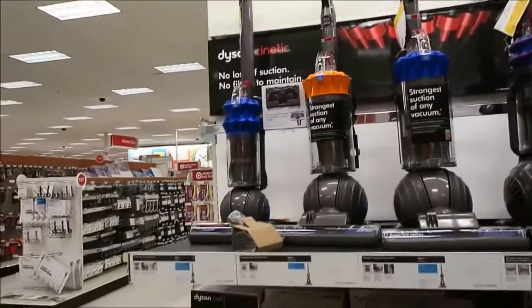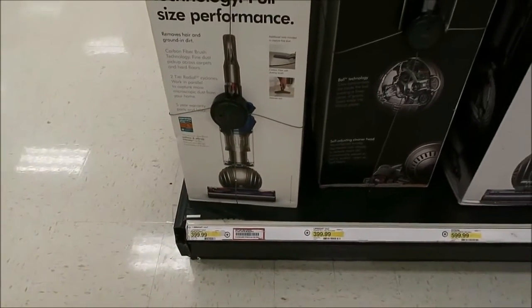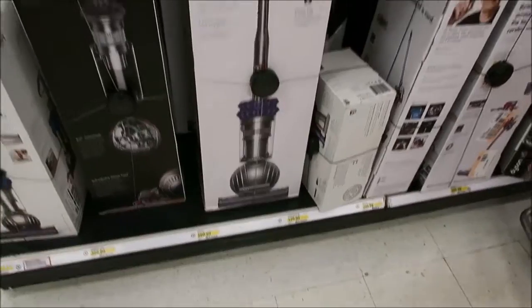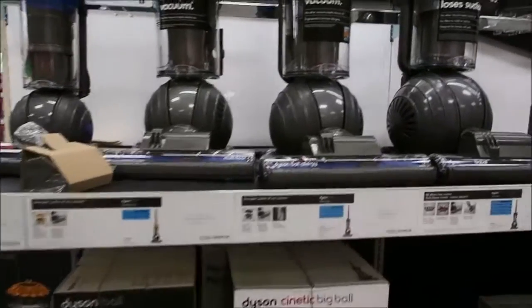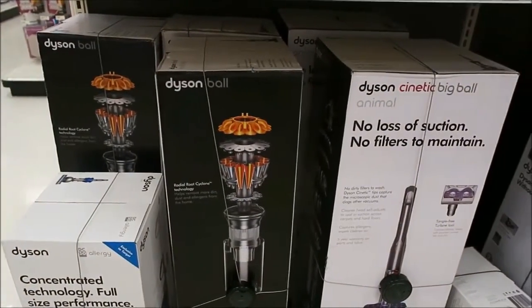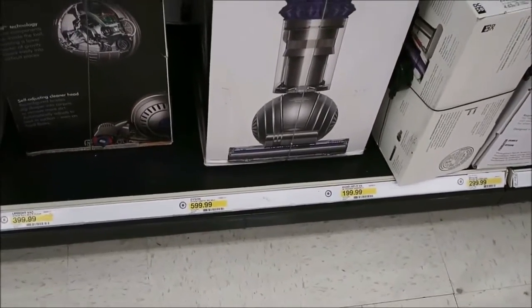There's the Dysons, and the prices of the Dysons. You can't see that. Let me see if I can zoom in. Yes, they start at $3.99. All of them are $3.99 here, surprisingly. Usually they're like $4 or something. Why are they so cheap here? Well, this one looks small. The Dyson ball. Dyson Synetic? Big ball? That price is $5.99. Oh, bingo.